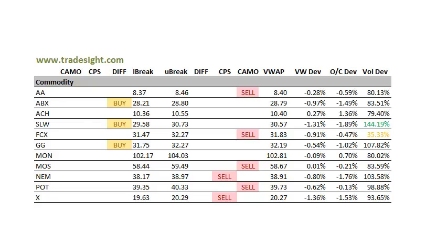So anyway, for tomorrow, definitely looking to be a little bit defensive early on, and definitely want to have some short setups available to play for tomorrow's session.